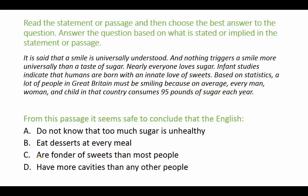Again, read the statement or passage and choose the best answer. It is said that a smile is universally understood, and nothing triggers a smile more universally than a taste of sugar. Nearly everyone loves sugar. Infant studies indicate that humans are born with an innate love of sweets. Based on statistics, that's a hard word, a lot of people in Great Britain must be smiling because on average, every man, woman, and child in that country consumes 95 pounds of sugar each year.